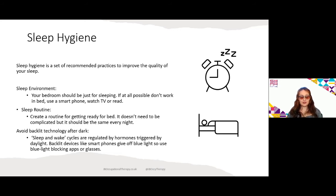The next little bit is around your sleep routine. Create a routine for getting ready for bed. This doesn't need to be a complicated 10-step process, but even if you just do 3 tasks like brush your teeth, get changed, check your alarms ready for the next day, and then get in bed, try to complete them all in the same way every single night. If you have to travel for work, try to recreate them as closely as possible, right down to recreating your sleep environment. If I'm staying in hotels, I will have the same items on my bedside table as I do in my own home. I've recreated my environment as closely as possible.